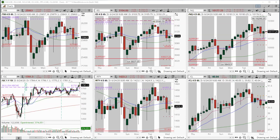But I'm also seeing right now that Dow stocks are sideways, poking a little bit to the upside. We'll see how the day is going to progress.